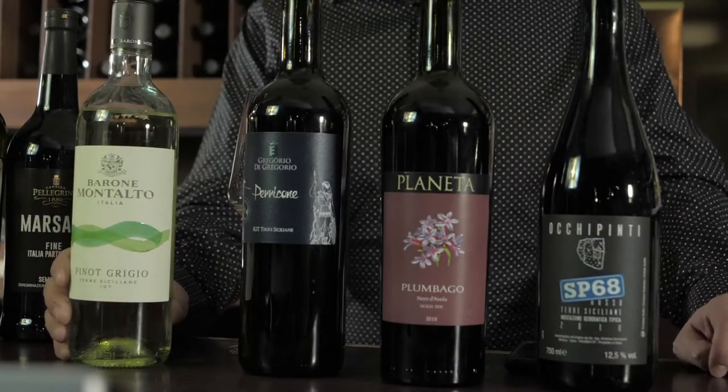So let's start with this, and let's talk about Sicily's past. I do want to point out that this wine that you're enjoying from this classy bottle is also available in a 3-liter bag-in-box. So this is kind of great crushing Pinot Grigio.